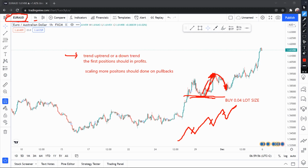But remember, this trade initially was in more profits, but when it pulls back, the profit is going to reduce because it's kind of going in the opposite direction. Now this is where we actually do the scaling in. This is where we are scaling in positions. You just have to wait for the pullback to happen with the other trade being in profits, so you can scale in. So at this point here, you would add in one more position.